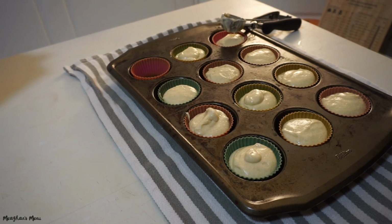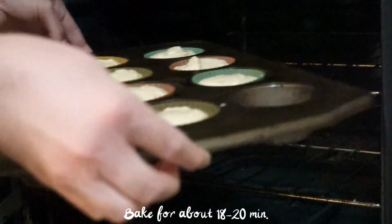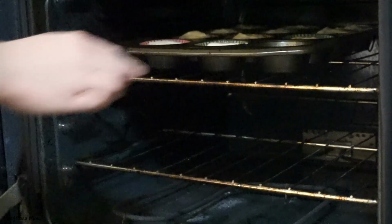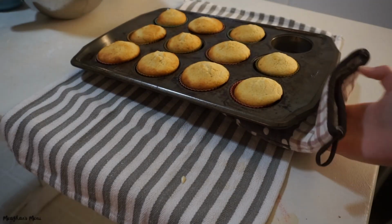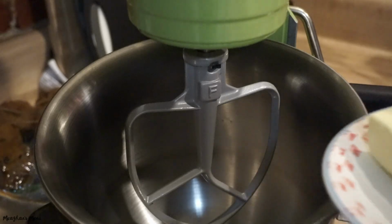Meanwhile, make sure your oven is preheated to 350 degrees. So, 2 sticks of butter into your mixer.